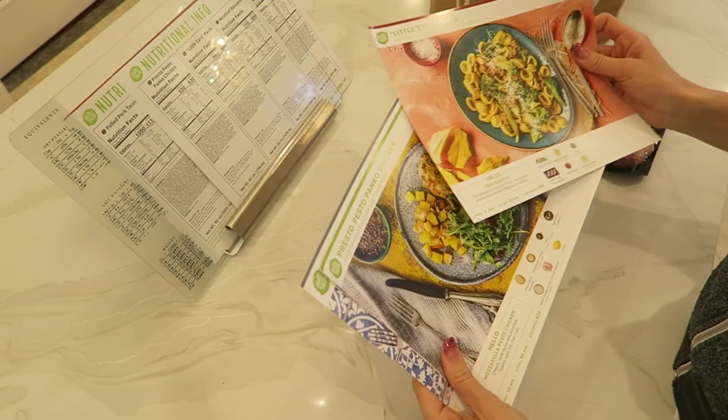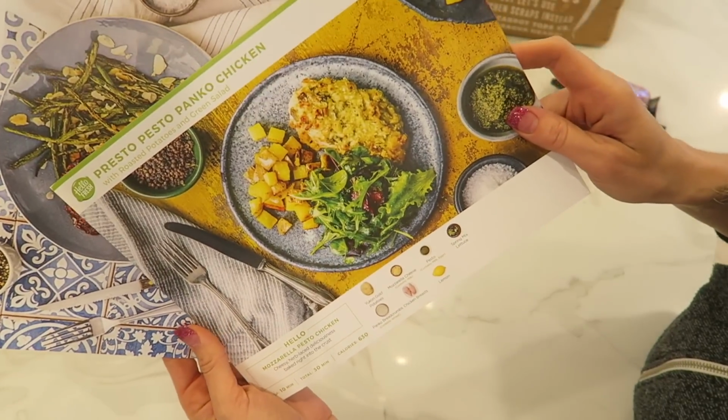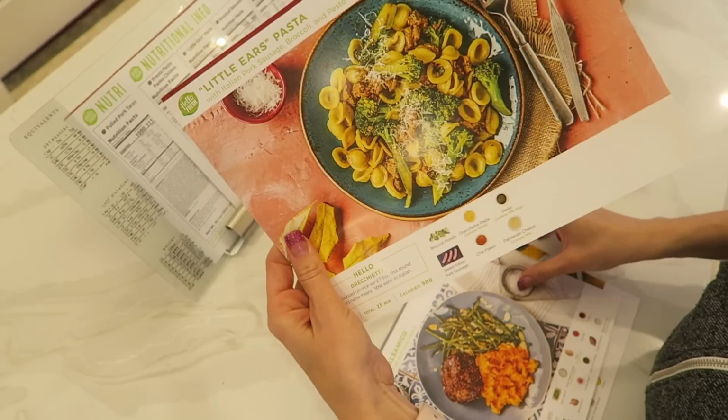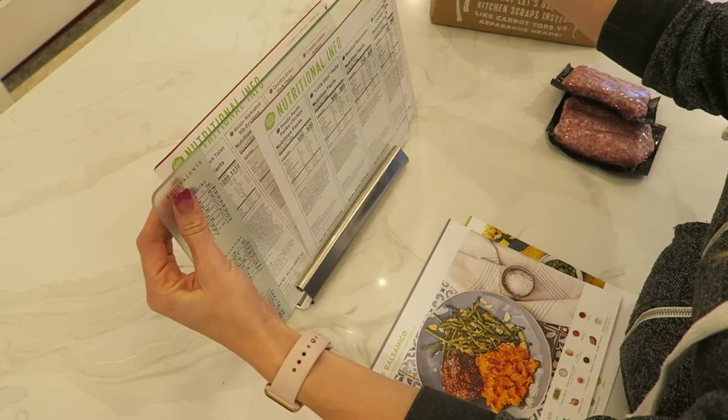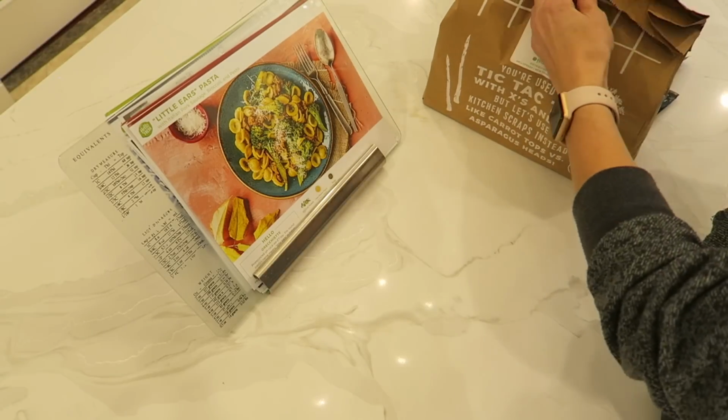The very first step with any dinner routine is, of course, dinner. As you remember, we said that we had been out of town for a couple of days. So one of the things I did is I planned ahead and I ordered some HelloFresh meals to come, and they arrived just as we got back from our vacation.